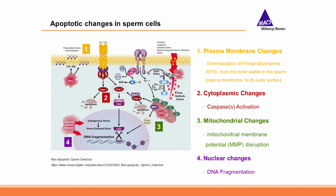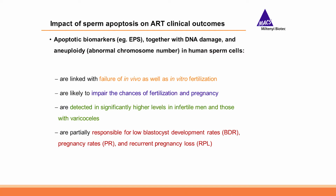This proceeds, of course, with cytoplasmic changes, which are represented by caspase activation, together joined by mitochondrial changes, where the mitochondrial membrane potential is disrupted. And finally, we have nuclear changes represented through DNA fragmentation, which can later on also be visualized in how the sperm looks, so to speak, or its morphology.